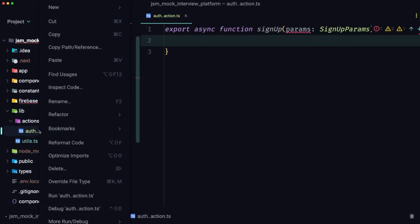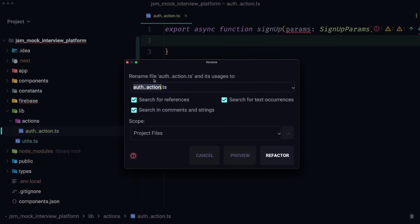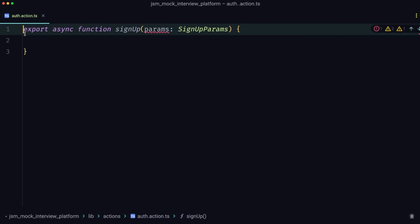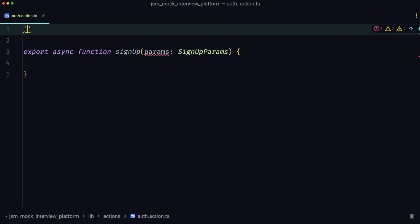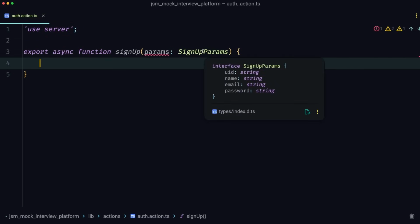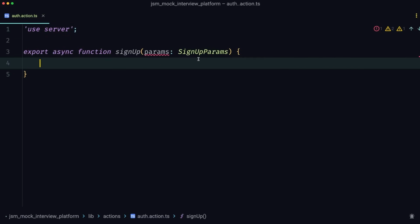First of all, I noticed that I have two dots in the name right here. This was supposed to be just auth.action.ts. Second of all, whenever you're in an actions file, you have to turn it into a server rendered file by using the use server directive right at the top. Then, now that you know which params we're passing into it, we can destructure them so we can more easily retrieve them by saying const uid, name, email, and that is equal to params.